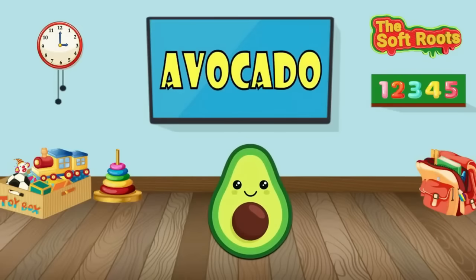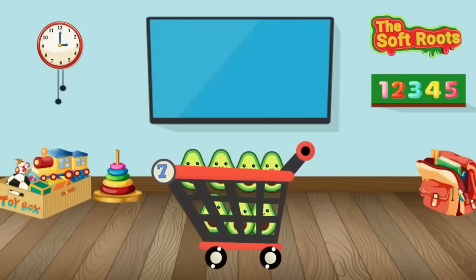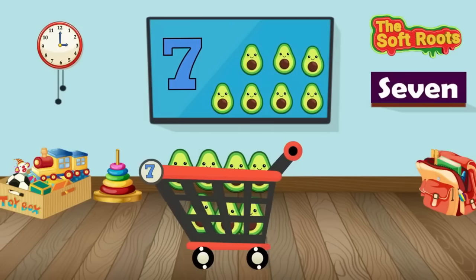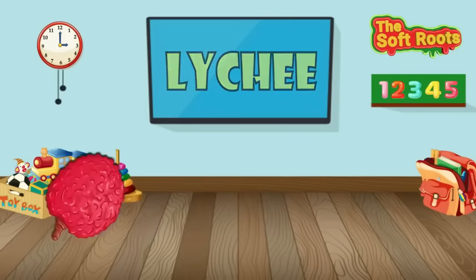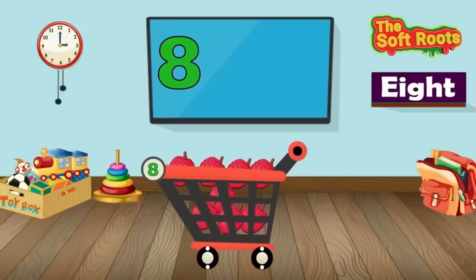Avocado. Seven. One, two, three, four, five, six, seven. Seven avocados. Lychees. Eight. One, two, three, four, five, six, seven, eight lychees.